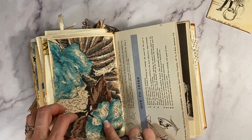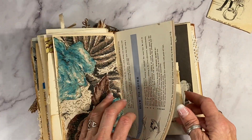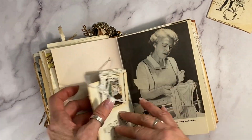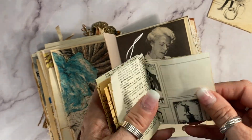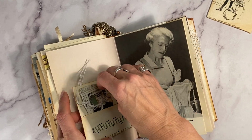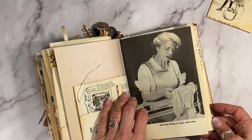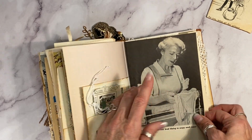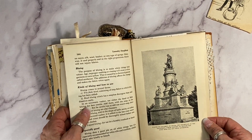And this wonderful vintage fabric with the gold threading in it. And then we have this great antique paper under here. 1950s sewing book page. And some vintage music sheets. And just another fun little booklet here with antique and vintage ephemera as well for journaling in. Okay. This is, what does it say? Bead bluing and soapy water wash. I have no idea what that means, but back in the 1940s, it meant something important.